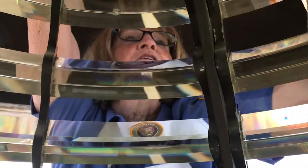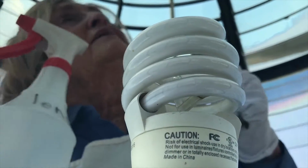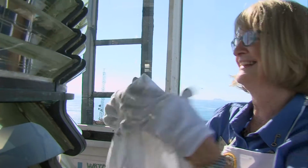The sisters grew up in Ohio and moved to San Diego with their husbands after college. We haven't done the spider webs up there yet, have we? Both raised 2 children. They've traveled the world to see lighthouses. Germany and France and Netherlands. Their bond is deep. I can see where you wipe dust on my clean prisms. They've spent much of their lives together researching and writing about Point Loma's lighthouses.